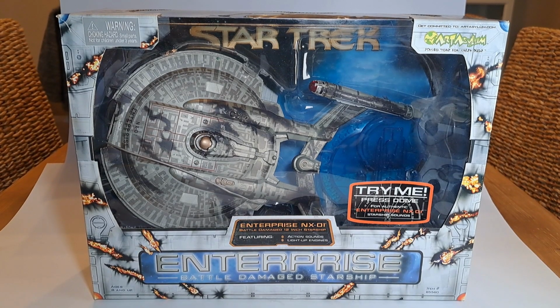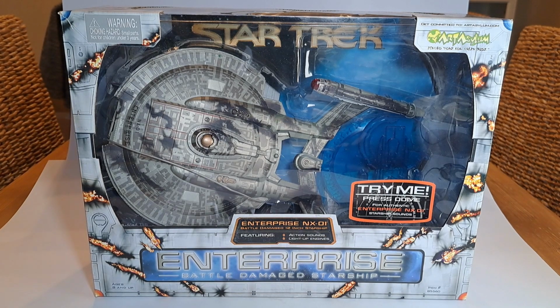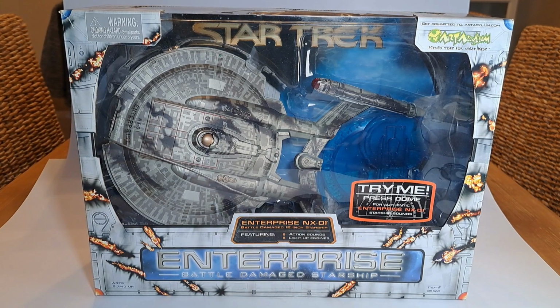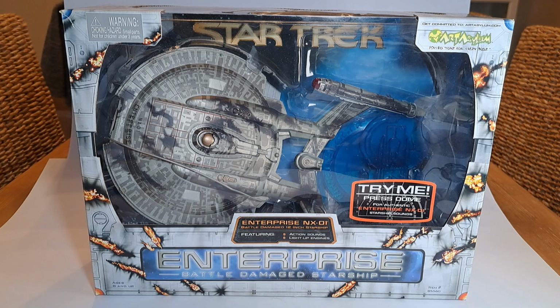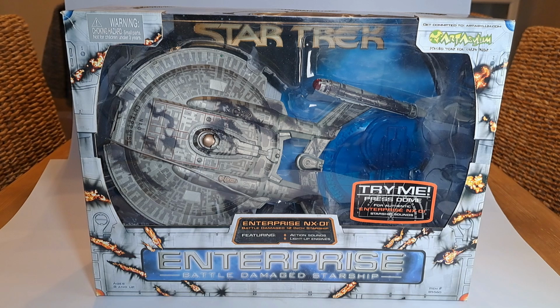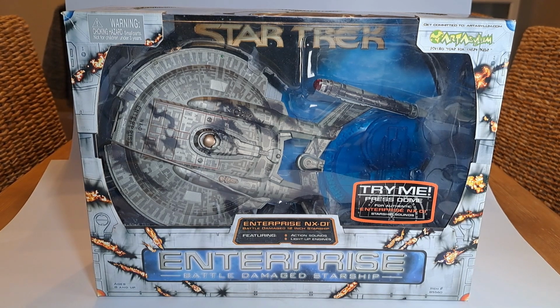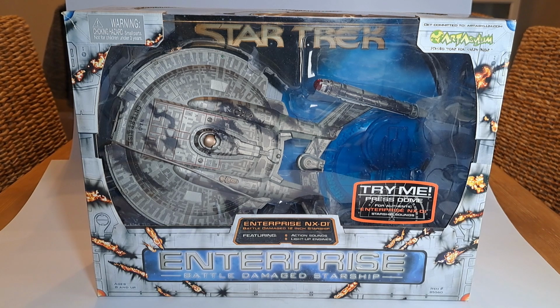Now, what we have here is a battle-damaged NX-01 Enterprise by Art Asylum. And I picked this up, amongst other things, in a real-world auction, if you like, rather than an eBay auction. In an ideal world, I probably would have quite liked the clean version of it, but you don't see these very often these days.